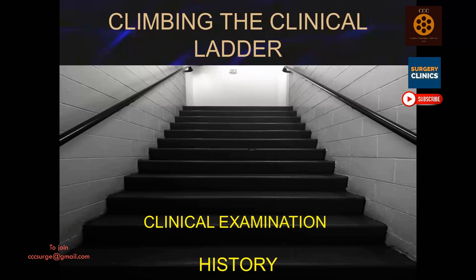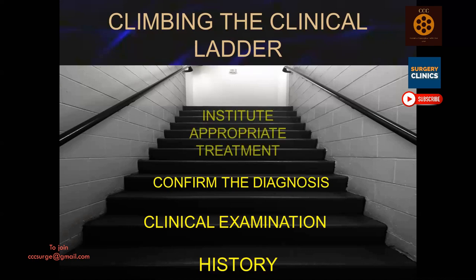You've read up about a number of things. You've read up about how neutrophils settle wherever, but you can't even reach there because you've just skipped your general survey. You confirm the diagnosis only after a very thorough history and a clinical examination. And you use appropriate investigations. And then you institute the appropriate treatment.